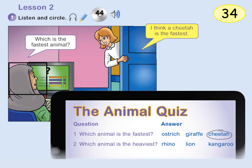Which animal is the heaviest? A rhino, a lion, or a kangaroo? What's a rhino? This animal. OK, I think a lion is the heaviest. No, that's wrong. It's a rhino.